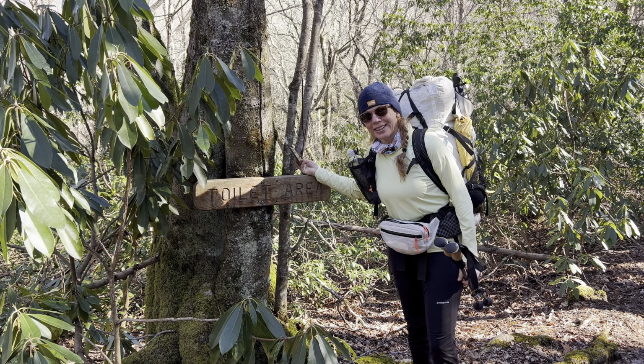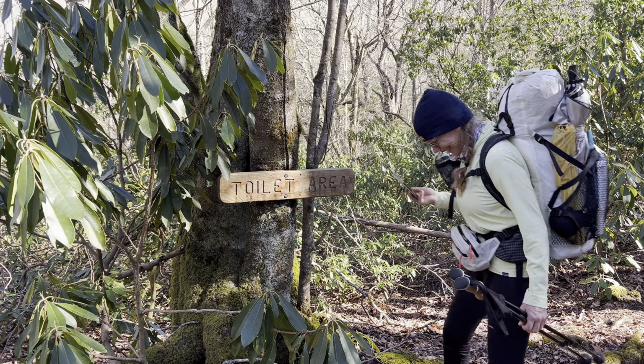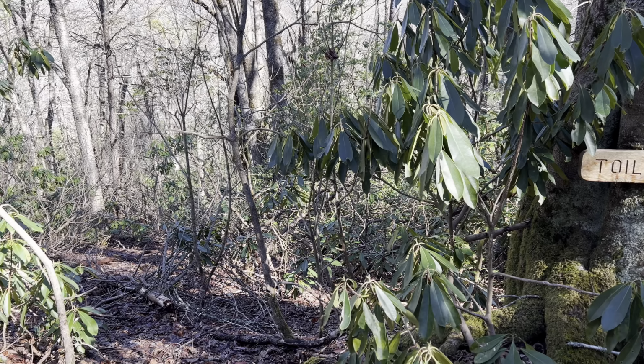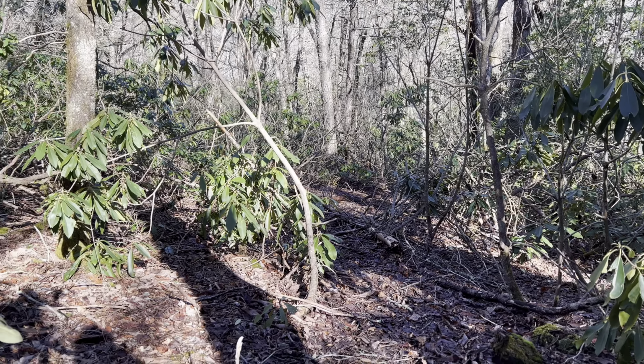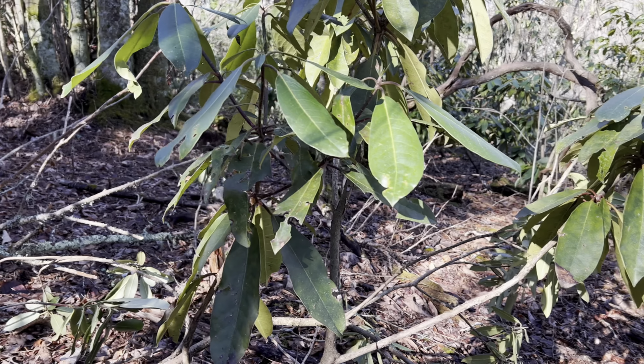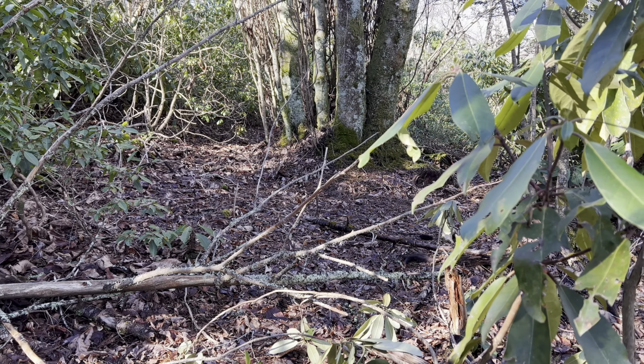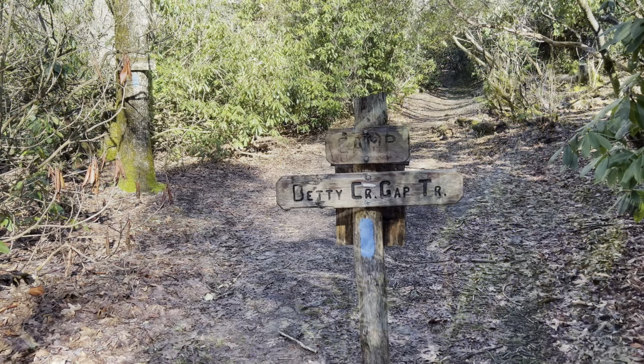The official Appalachian Trail toilet area. And this is what it looks like. We'll keep moving. No toilet paper though. Dig a hole anywhere around here. It's official though. This is the area you do it in.